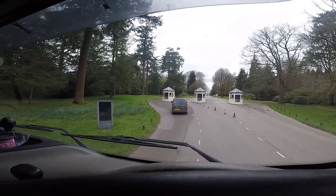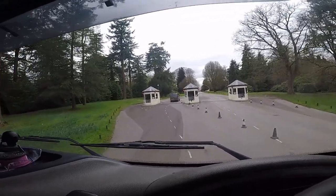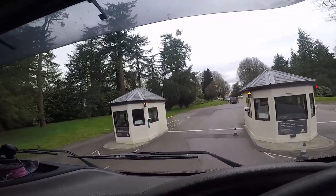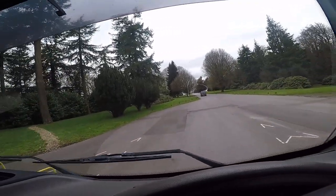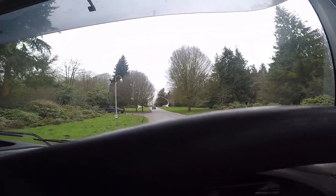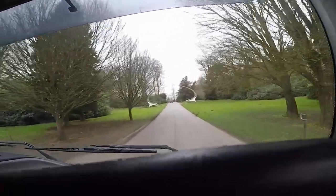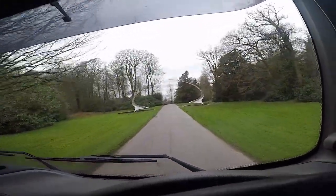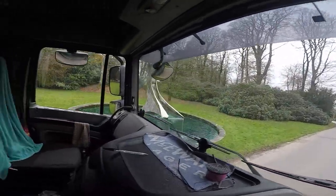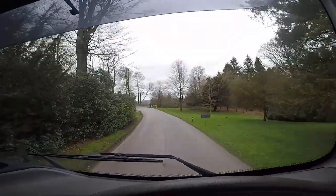Escort vehicle is going to guide us in, through the toll booths where you normally pay to go in and tour around the safari park. Never been in here at all myself before. Water fountains there each side. Now, Prairie Lodge on the left.